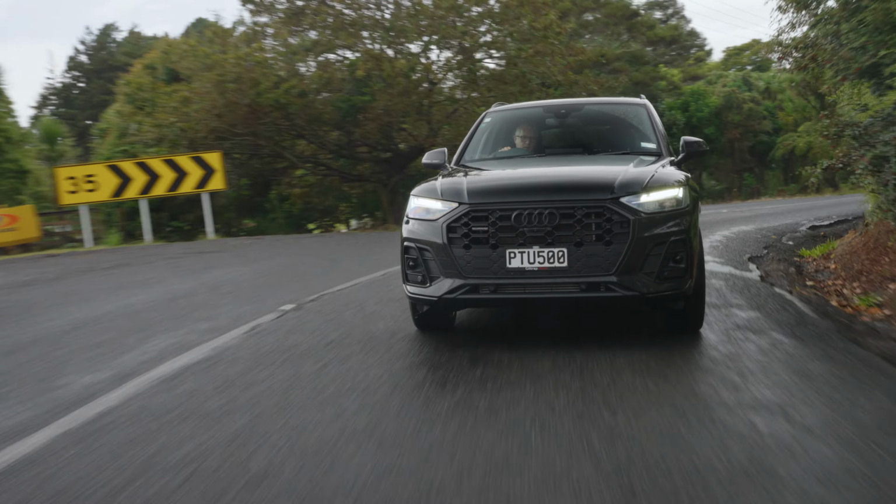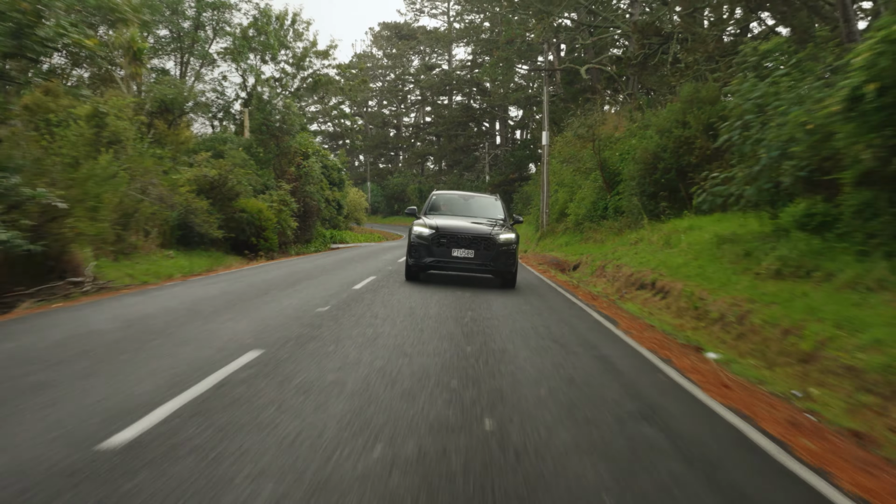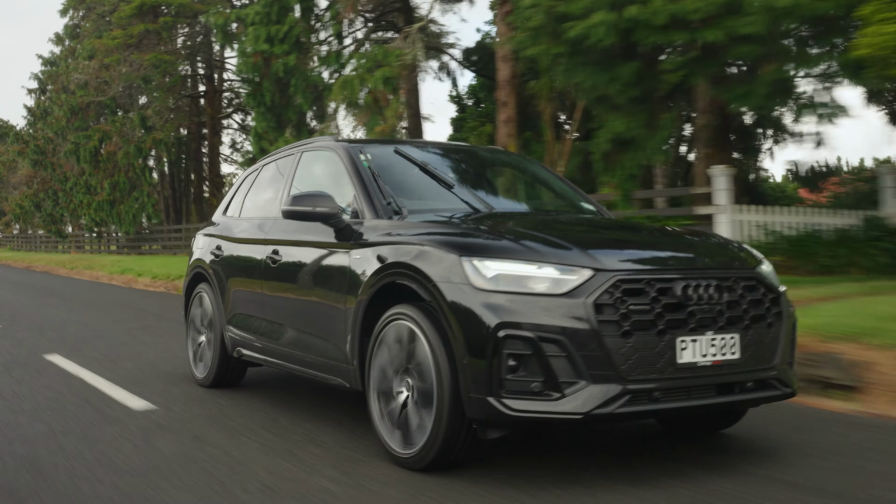But you know, the thing that may be the best thing about the Q5e is that all that eco-genius takes nothing away from what makes the Q5 such a fantastic car.